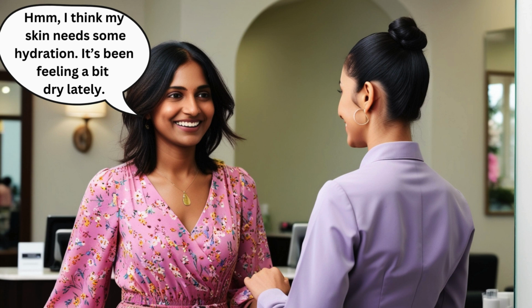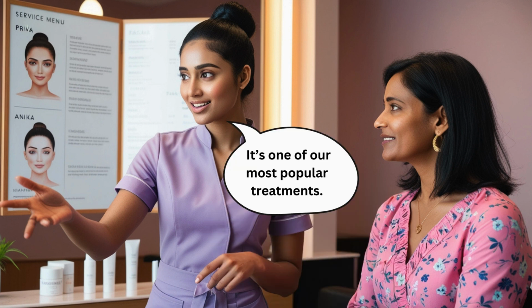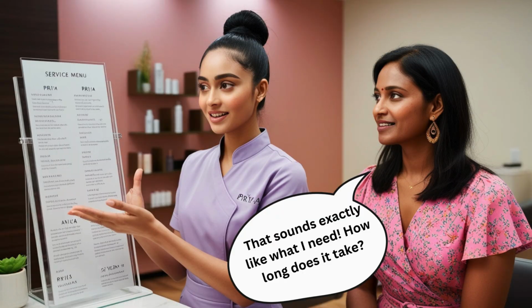I think my skin needs some hydration. It's been feeling a bit dry lately. Our Hydra Glow facial would be perfect for you then. It's deeply moisturizing and helps rejuvenate the skin, giving it a natural glow. It's one of our most popular treatments. That sounds exactly like what I need.